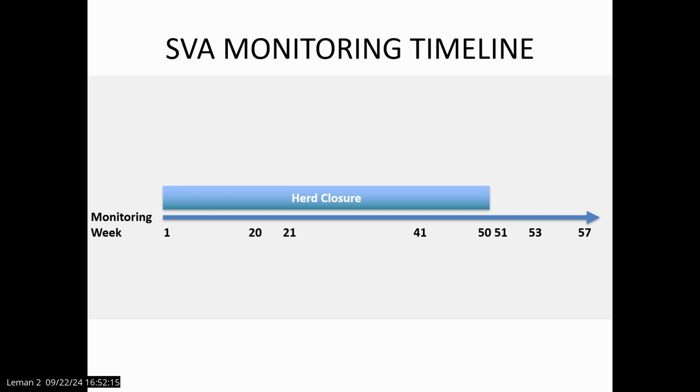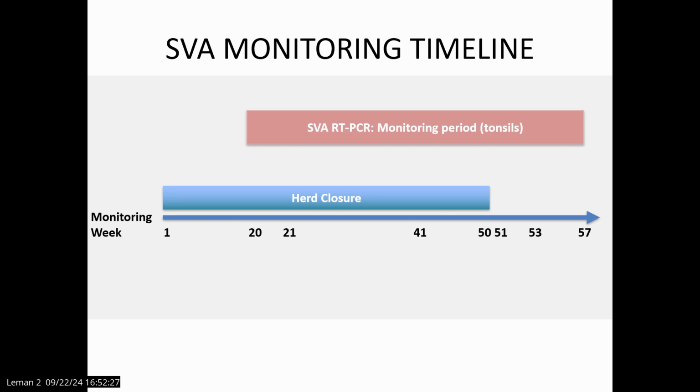The project lasted 57 weeks, and the herd closure lasted 50 weeks. We decided to collect the tonsils from all dead sows and do real-time PCRs over those tissues, starting on week 20 after initiating the herd closure. Why did we do that? Because we let the clinical phase of PRRS do its job, and we wanted to know, after the clinical phase until the farm got up to baseline production, if the Seneca virus was still present in the tonsils of those sows. Also, as part of the monitoring protocol, we included 6 sentinel animals that were naive to PRRS and to Seneca.